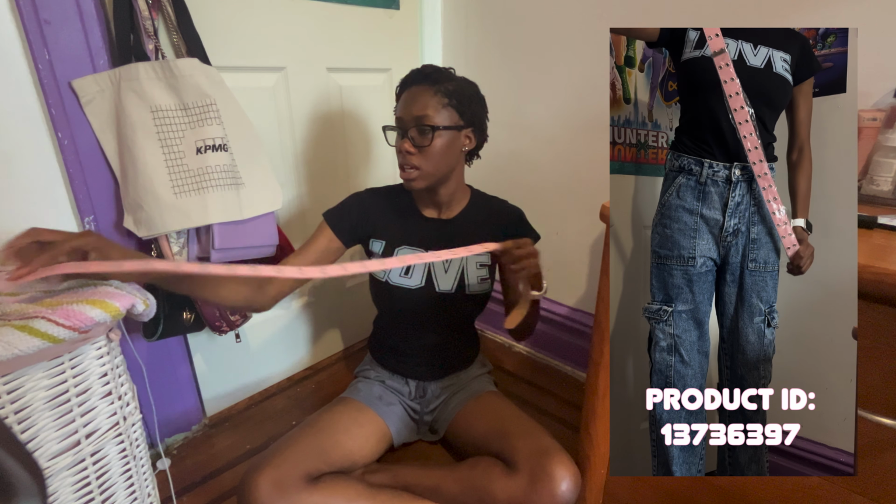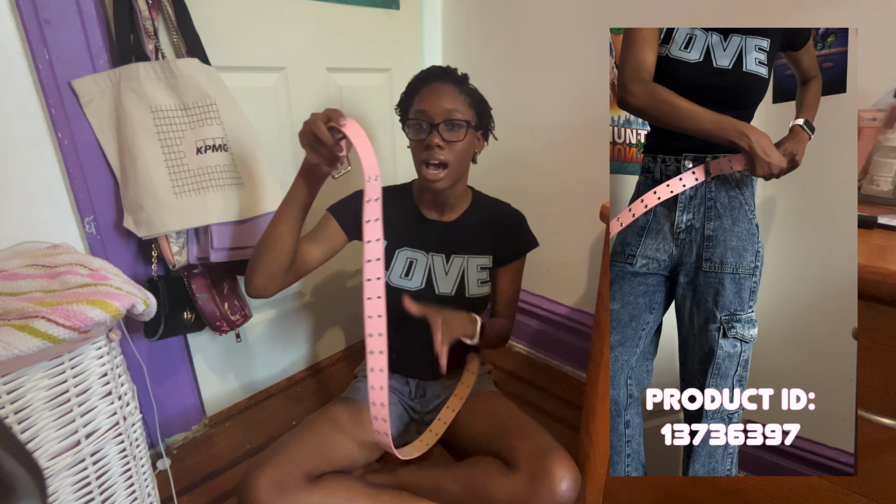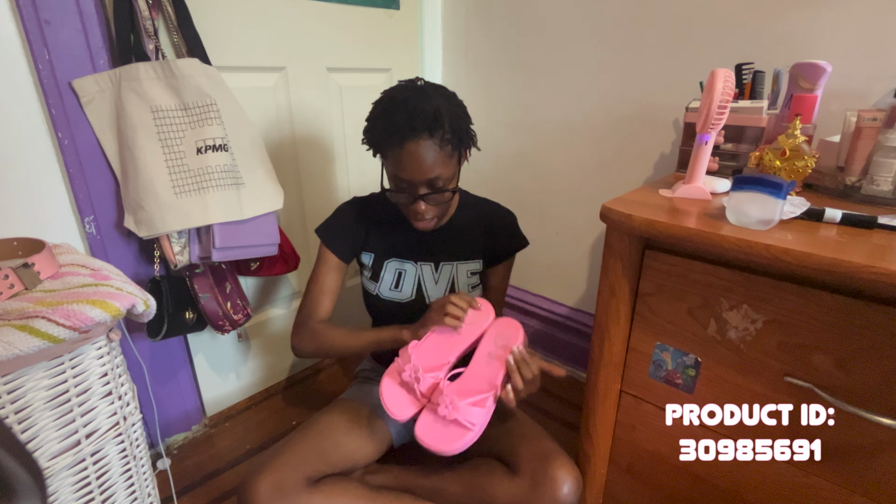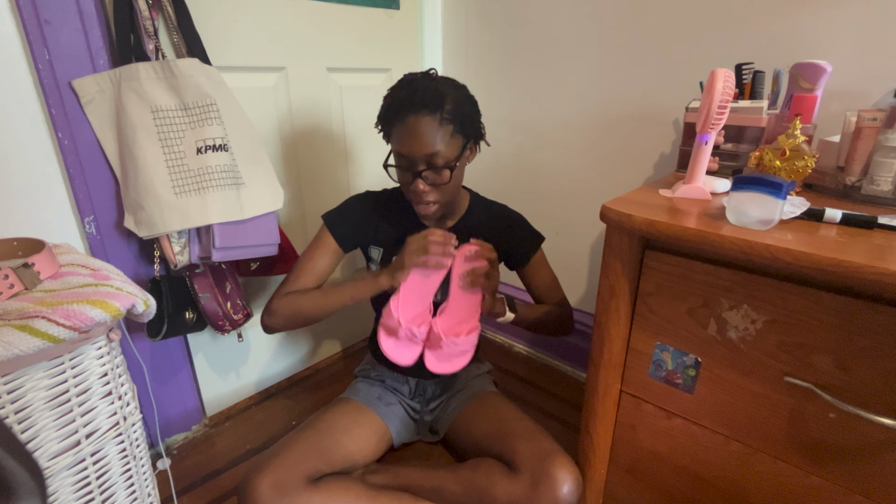I just have this here, and this is a belt that I got. Of course it's pink, because you know, and it's really nice. I mean, there's nothing to complain about. It's a belt. And then I got some shoes. I thought I got another pair of shoes, but I guess I just got these. Some cute sandals, and these, once again, I thought these were gonna be more of a baby pink, but I will find a way to make this work.